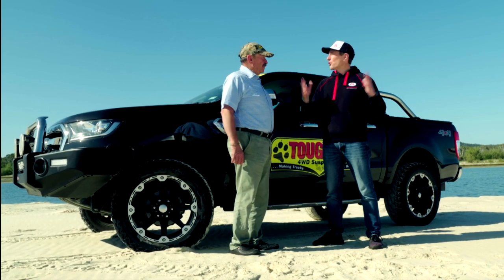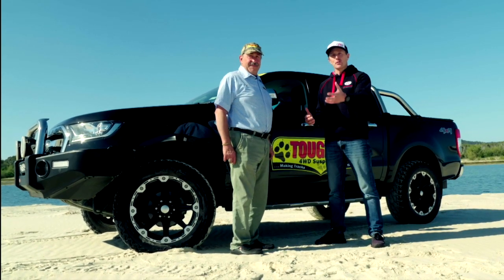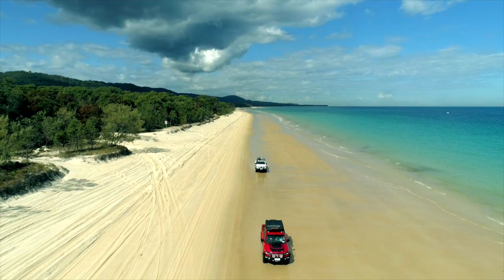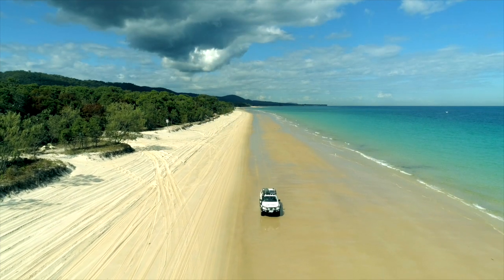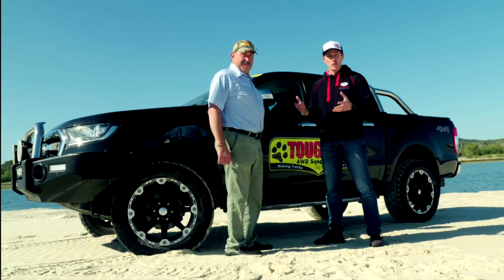G'day everyone, another cracking day here at Moreton Island. We're here to do some on-sand driving and single trail stuff, and without a doubt the most important part of any four-wheel drive, or SUV for that matter, when you go off-road is your suspension. Tough Dog have been the leaders in this industry for over 32 years.